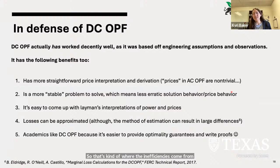Now, in defense of DCOPF, I didn't talk about how prices are derived from these OPF models. It's actually a really cool mathematical phenomenon. It's derived directly from the optimization problem itself. When you have a non-convex optimization, the prices are not trivial. They have odd behavior. It's not as well behaved as the DCOPF. So you can imagine a market where prices fluctuate like crazy and it's unstable. That's not really a nice economic situation.